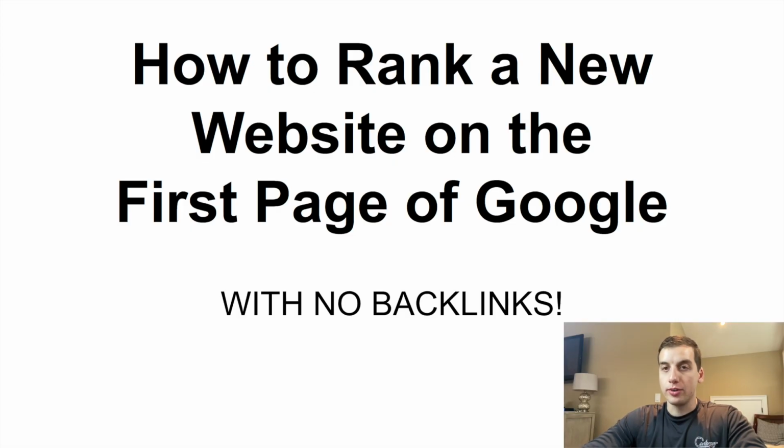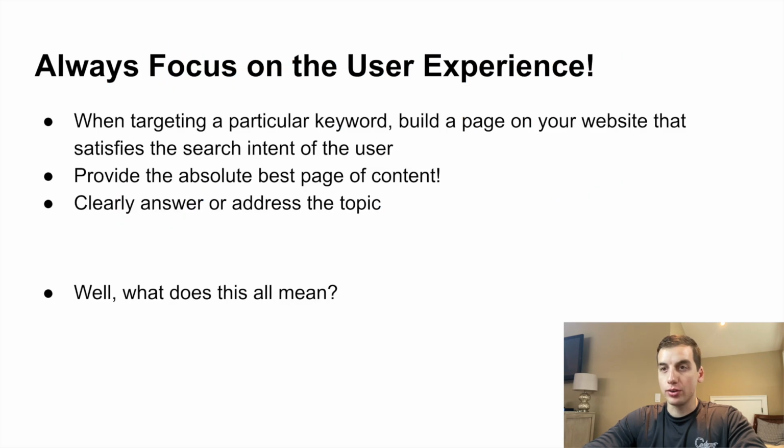Let's jump right into it. First off, I want to get off the first message that I mentioned earlier. Always focus on the user experience. When targeting a particular keyword, build a page on your website that satisfies the search intent of the user. Provide the absolute best page of content and clearly answer or address the topic that is being searched.